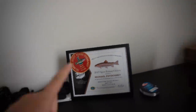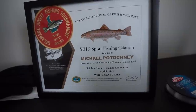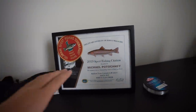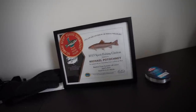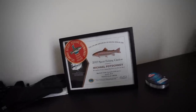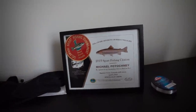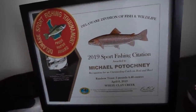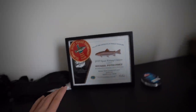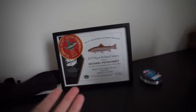Once I get one more of these, we're gonna start hanging them up on the wall here. Let me know what species you guys think we should go after next to get one of these things. I really definitely would have had one for largemouth bass. I think 5 pounds is the weight, but the rules are kind of weird. I don't know how exactly it works. I don't wanna take a 5 pound bass, that was my PB, it was 5'3" something.